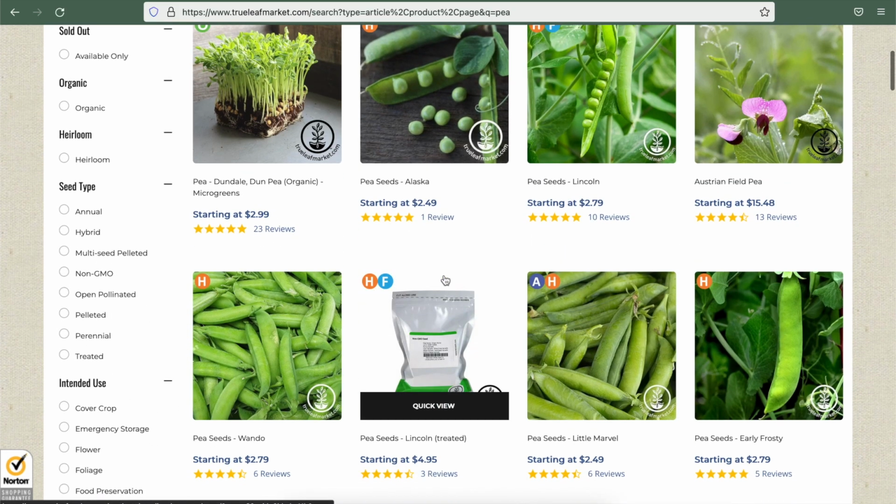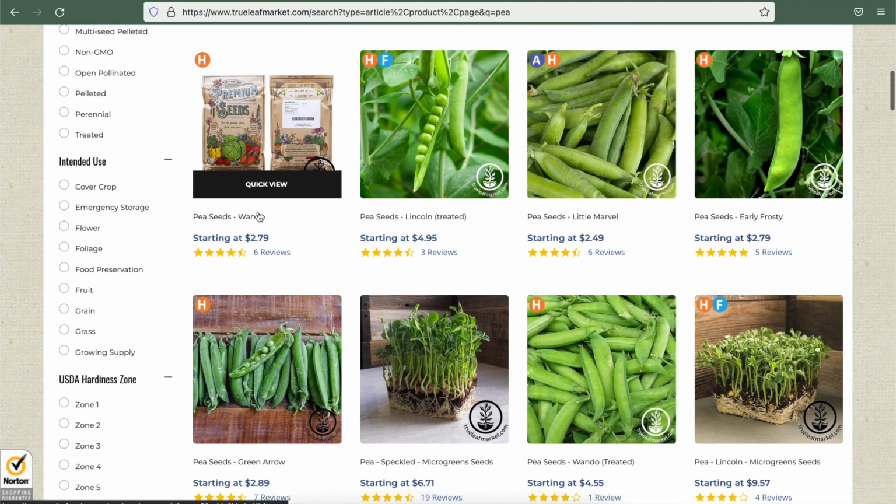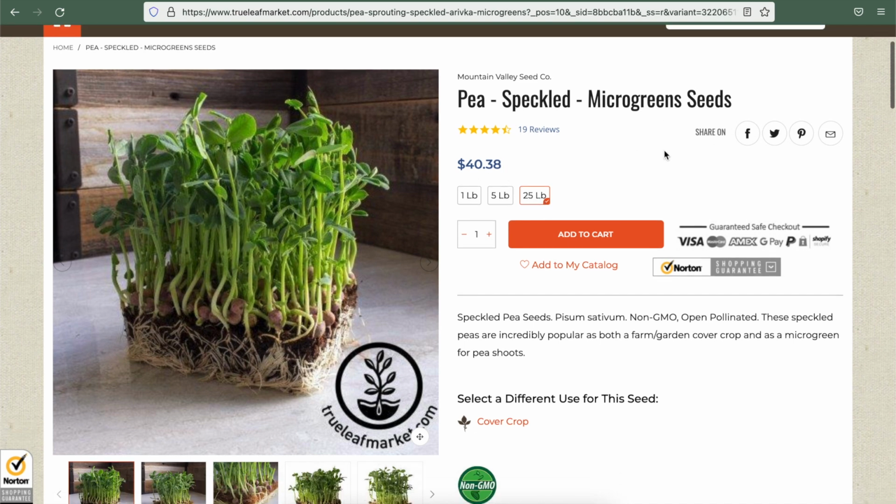Now I like the speckled pea. Here's Dun, or Dundale. I have used that before, and we'll get into that. Speckled pea. These guys are $40.38 for a 25-pound bag. The reason I go for the 25-pound bags, especially for my pea and my sunflower, is I just go through a lot of them. We normally soak about 10 pounds of pea, as well as 10 pounds of sunflower, every week. So we use a lot of it. In fact, a lot of times I end up going with the 50-pound bags.